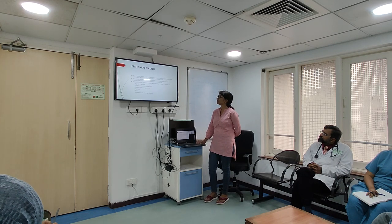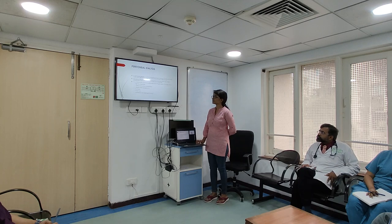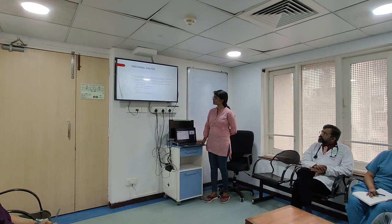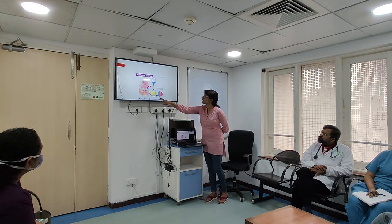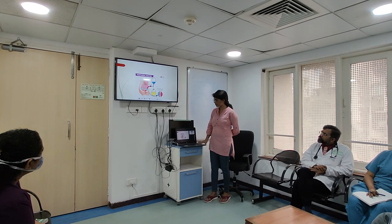But we are using this method uncommonly nowadays because of higher risk of peritonitis, catheter associated complications, unpredictable hyperglycemia, which occurs because the solution contains sugars, fluid leaks, protein loss, and interference with diaphragm function. This is the diagram. Here we are infusing dialysate solution into the peritoneal cavity, and this is the effluent. The waste products will cross the semi-permeable membrane into the peritoneal space.